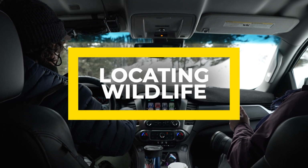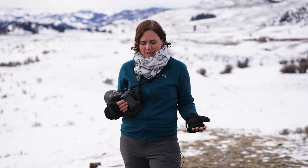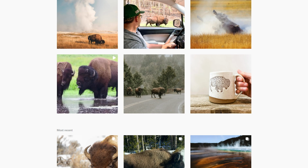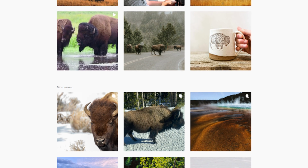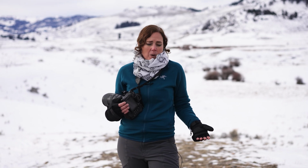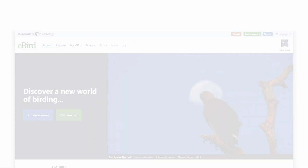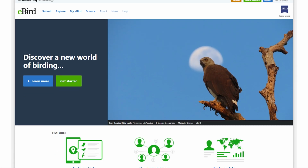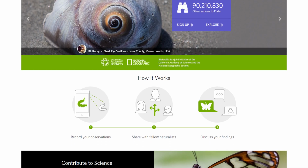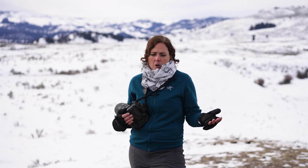When I'm about to go photograph wildlife, I have a couple of different methods I do to find that animal. I like to follow the hashtags on Instagram, like hashtag Yellowstone wolves or hashtag bison of Yellowstone, and it's great because I see so many images of other photographers. There are also resources to help you figure out where the wildlife is being seen, like eBird, or resources like iNaturalist or Seek that have all these places where people have spotted different animals, different birds, different wildlife, and that's a great resource as well.